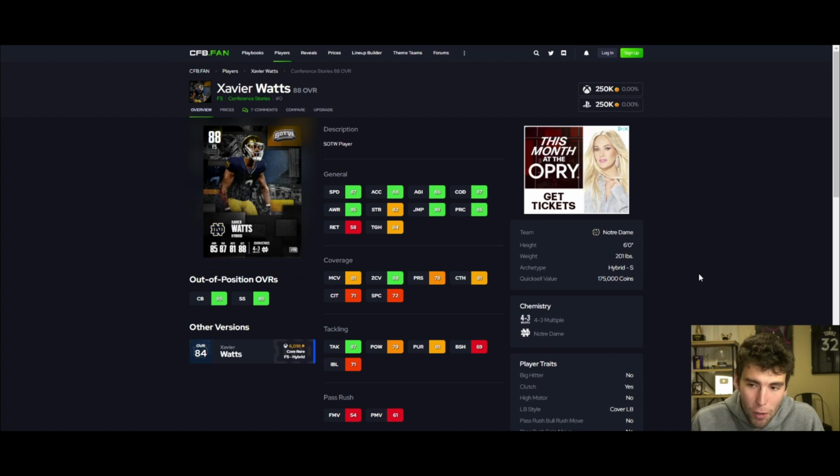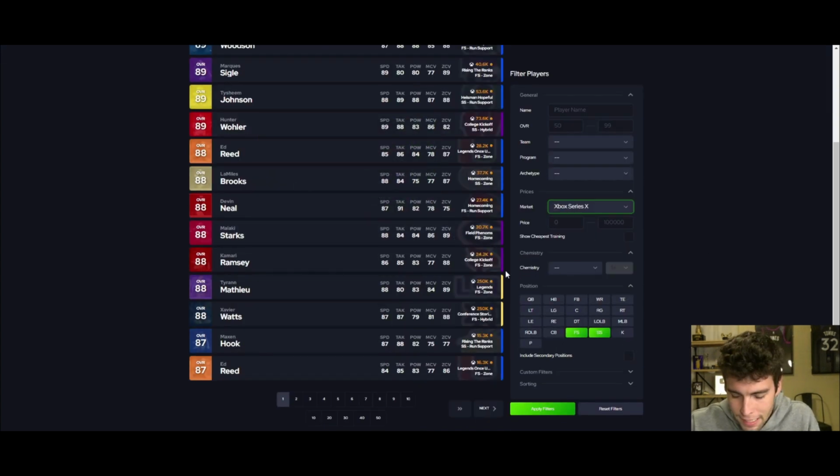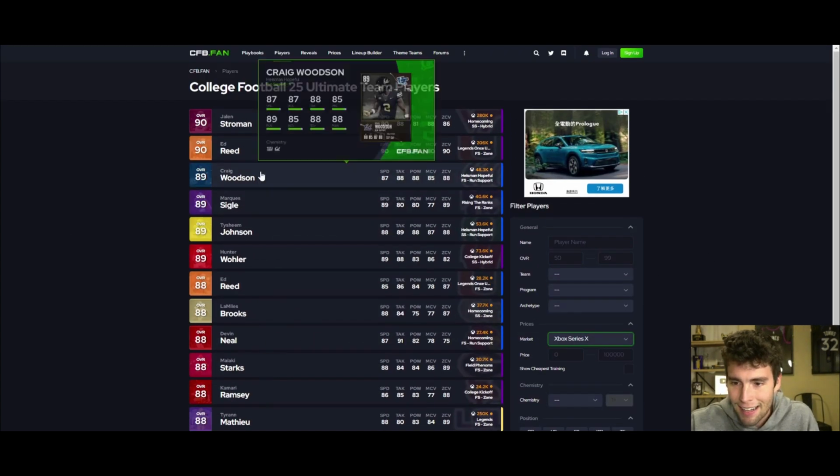He absolutely can play. But at the end of the day, if you have him and can sell him, I would sell him. Take the 175,000 coins you get from him and use that for another safety. But this card can obviously play. Say you got the BND version, he is really, really, really solid in this game.